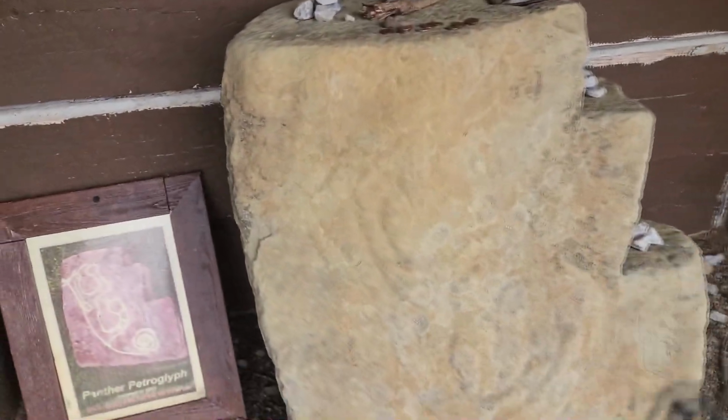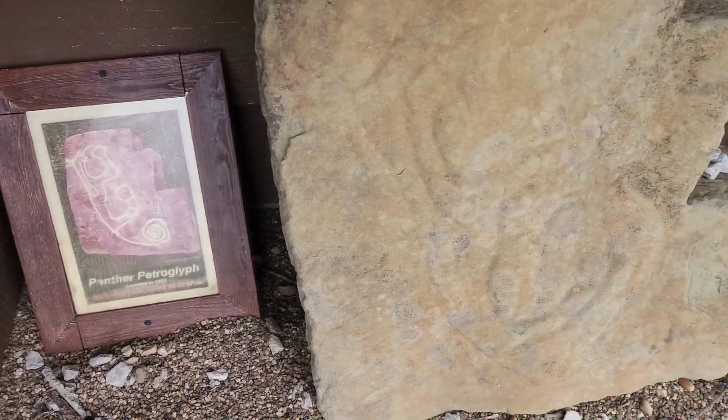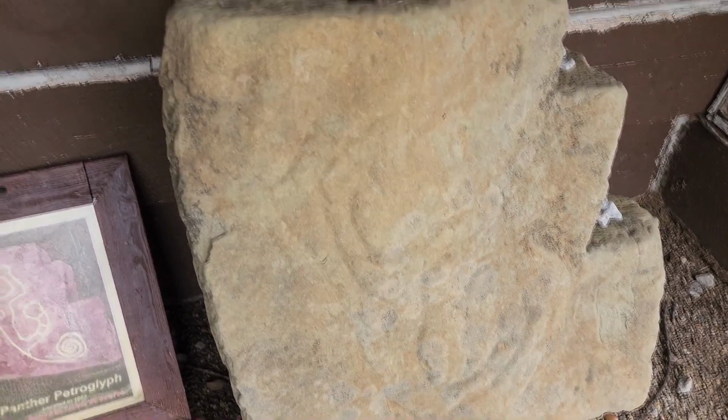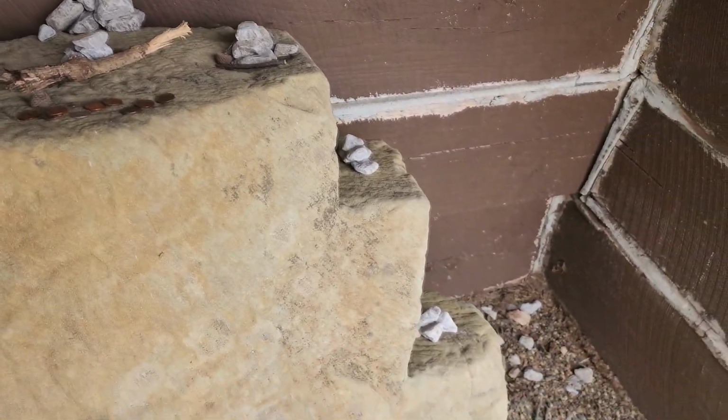Check it out. Hard to see it on there. If you get it at an angle, you can definitely see it. It's really cool. People have put little rocks and offerings here.